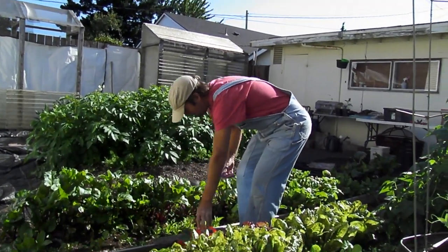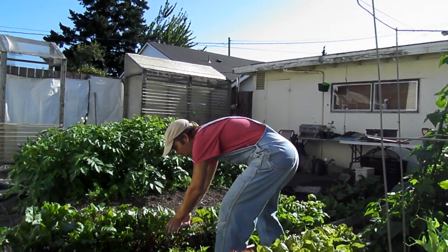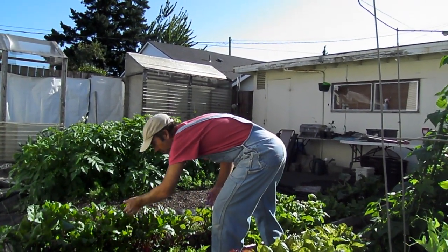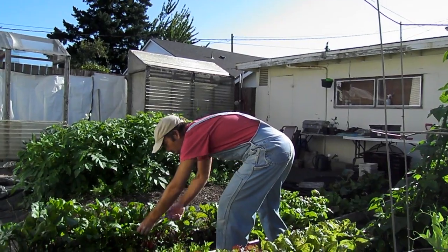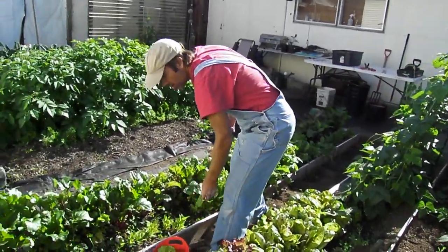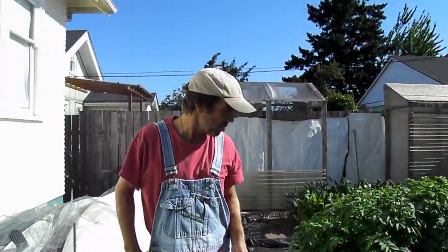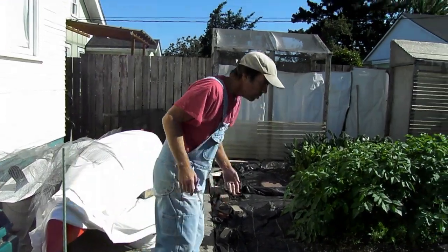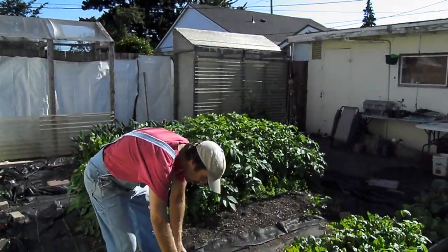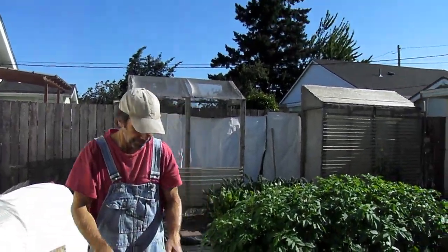A few of the beet greens. I think we can pick some beets today as well. We had a little bit of trouble with a pest called a leaf miner, which has got into the spinach and into the beets, but it seems to be resolving itself. I just trimmed away some of the diseased material. Beet green, see?